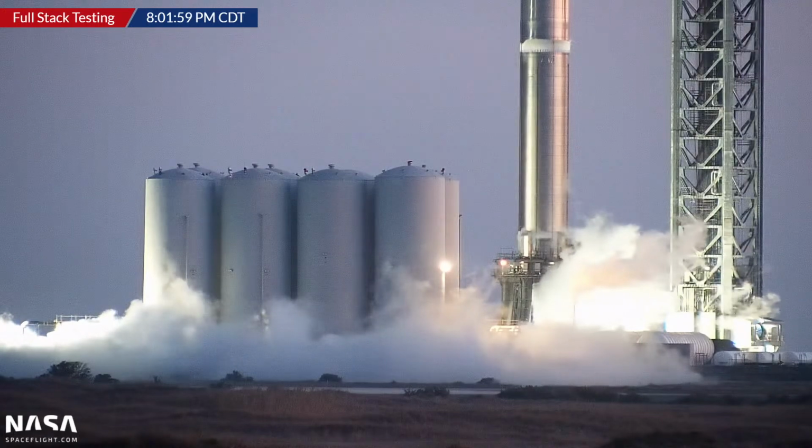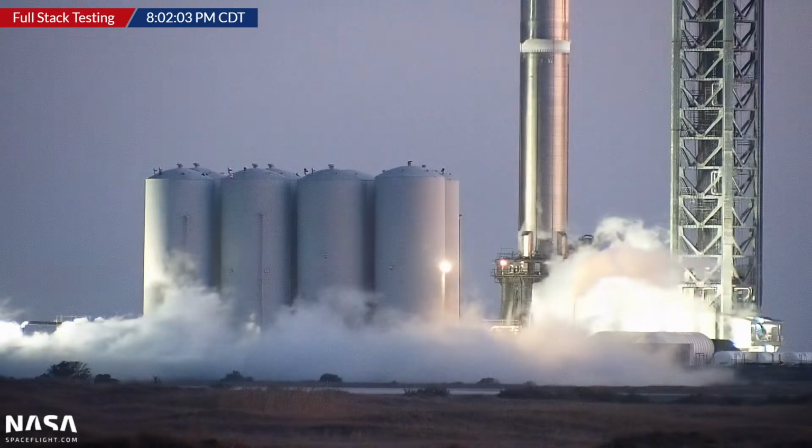Jason McGee, thanks for the support. They say, as far as I can tell, Falcon 9 doesn't have header tanks. If this is true, why do you think Super Heavy has them? Get technical if need be.